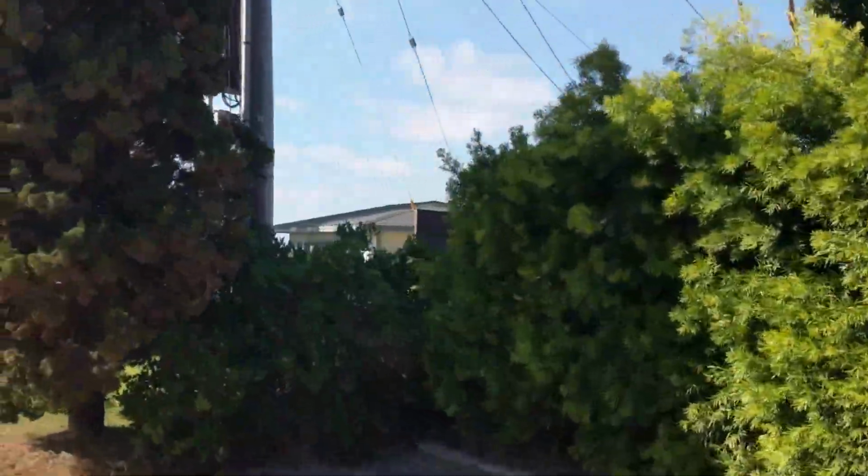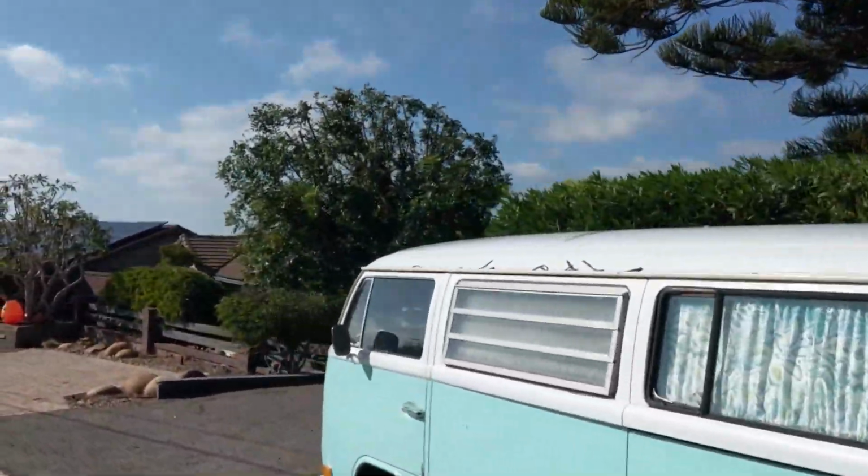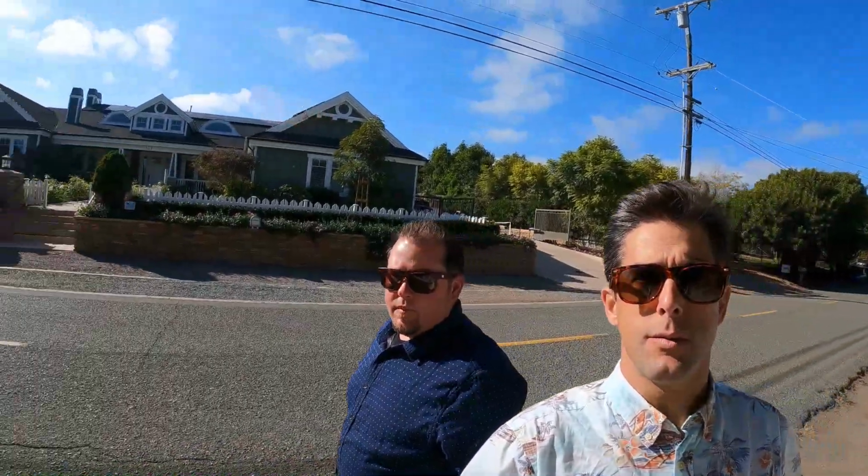Very custom feel. So this area has a similar feel to Encinitas Highlands, but the lots over here tend to be a bit bigger. The houses tend to be a bit bigger. See one back right behind us there.